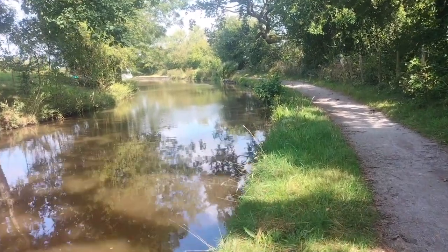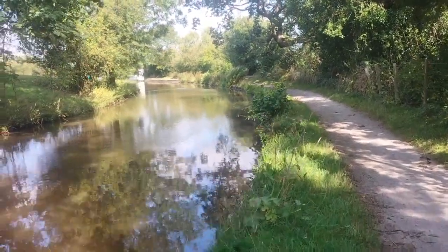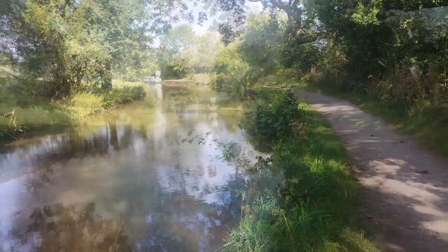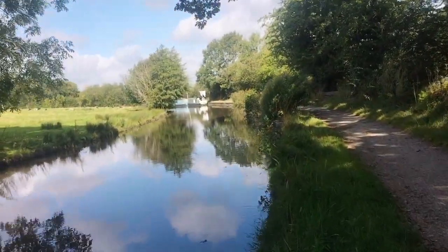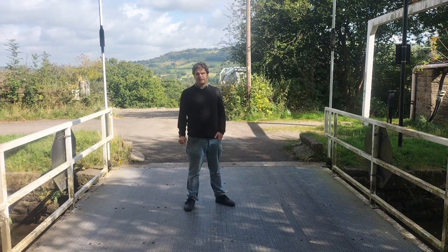Round a long, elegant, sweeping curve, one of many that these canals seem to specialise in, and we eventually come to the Wood End Lifting Bridge. This one is also one of a set of two that we'll encounter on this trip between Disley and Marple.